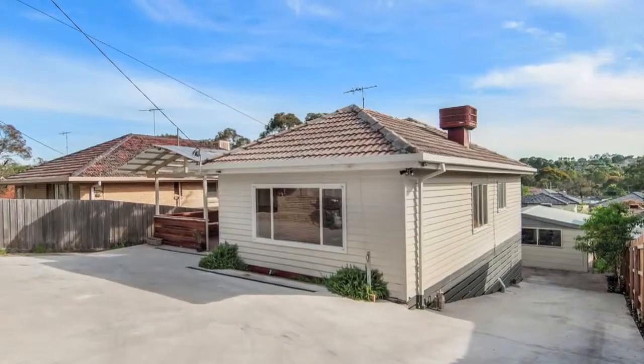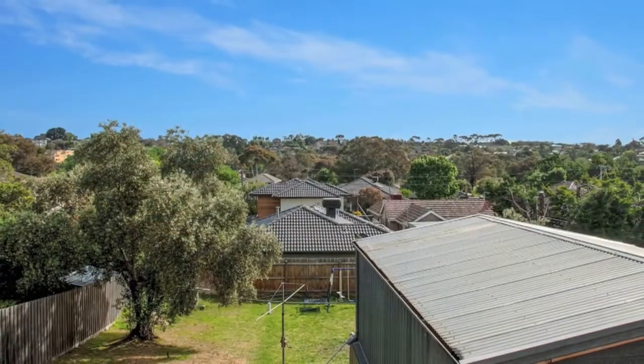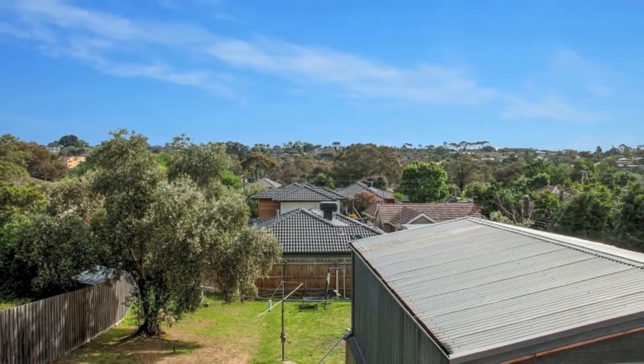With secure roller door entrance to side driveway parking, double garage with office option and a huge backyard offering potential for future expansion, subject to council approval.